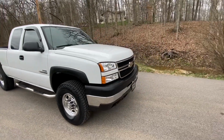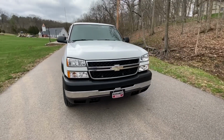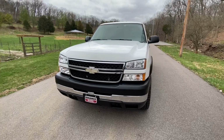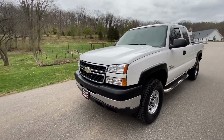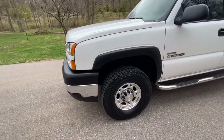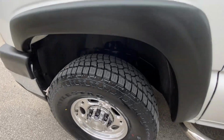This here is a 2006 Chevrolet Silverado 2500. Has the 6.6 Duramax diesel. Only 50,000 miles on it. This truck is a 2006. Has the 6-speed automatic Allison transmission.